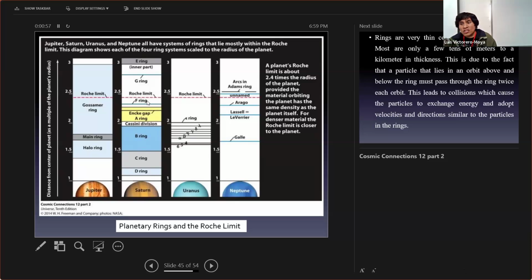We see different divisions between the rings, between the sections of the rings. That's because of gravitational pull between the planets and the satellites, the moons of Saturn, right? Titan, Enceladus, etc., etc.